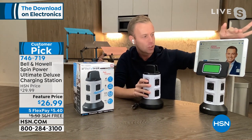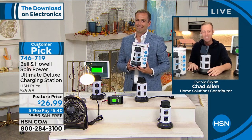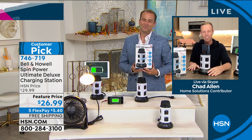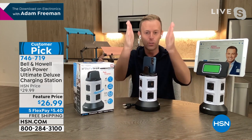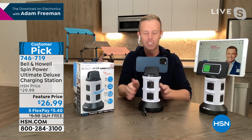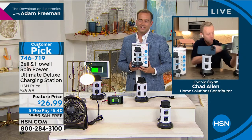And then as you can see this handsome man over here with the phone, we are giving you 3 ways to organize your devices on top, just like that. So you can take that vertical storage. Can you see that right here? Looks like that. So you're taking that vertical storage all the way up. Use it as a tablet stand if you wanted to.